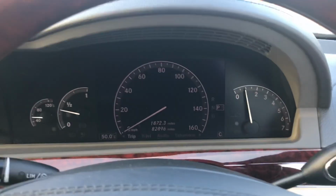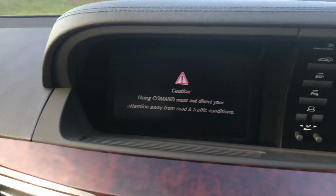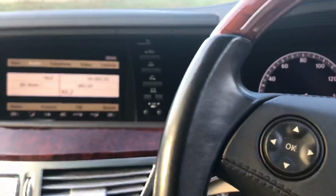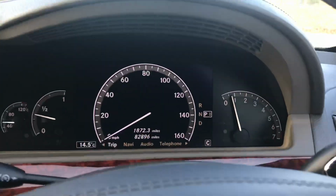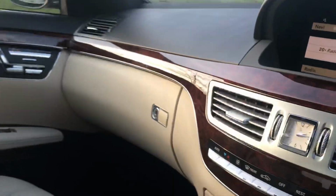Let's start her up, and you can just see this screen appears in front of you, and let's just turn this radio down a little. Just take a moment to have a final look around this wonderful interior. These remarkable seats, so comfortable, so grand.